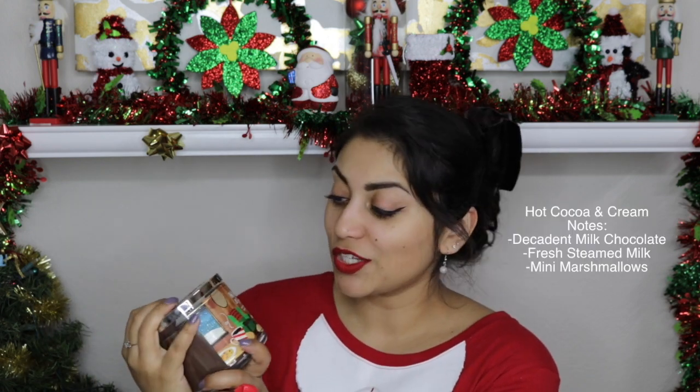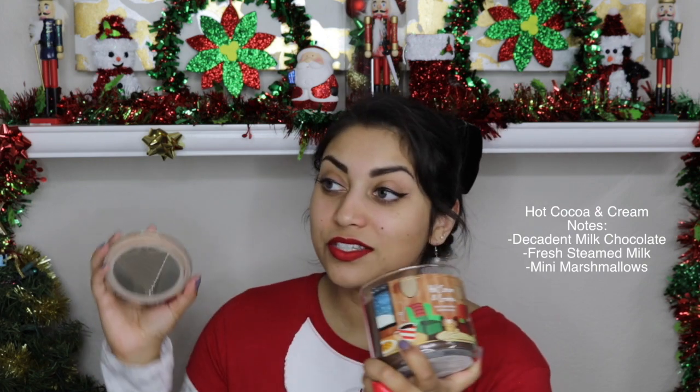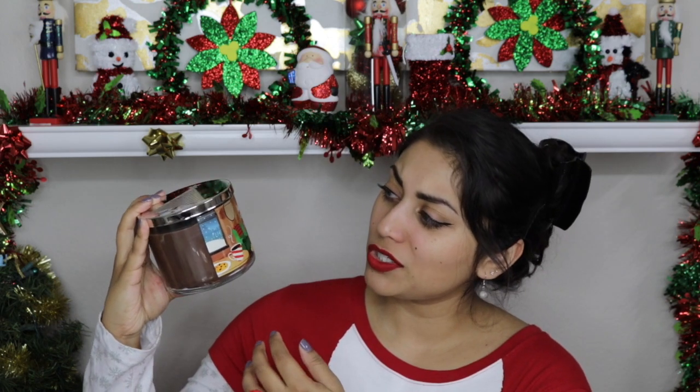This next one is called Hot Cocoa and Cream, and this is straight up hot cocoa. It's just like a mug full of hot cocoa. This is exactly what it smells like. It smells so delicious, so chocolatey, and so smooth at the same time. And I really like the packaging on this one too.